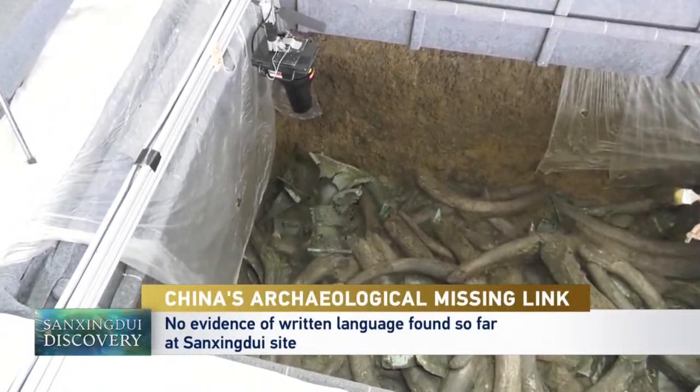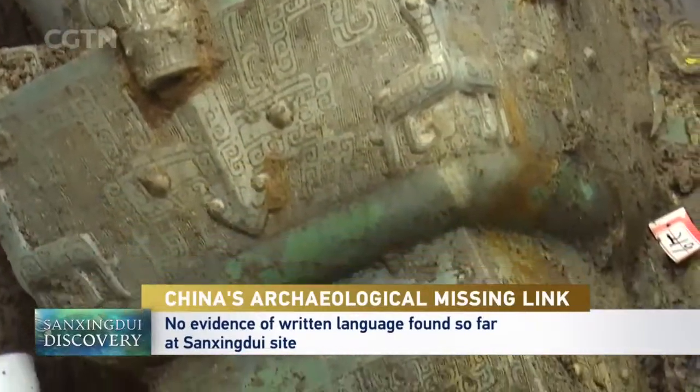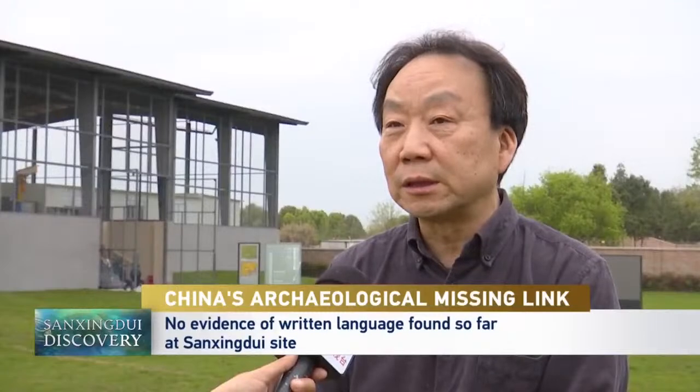Archaeologists speculate this may be because the objects on which the characters were written are not easily preserved. Perhaps these words were written on organic objects such as lacquerware, woodware, or even silk, and such things are not easily preserved.